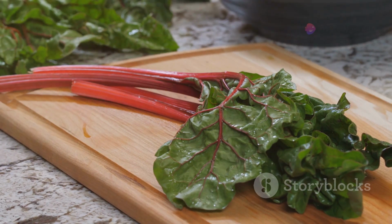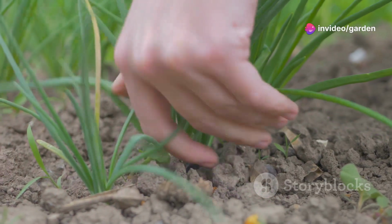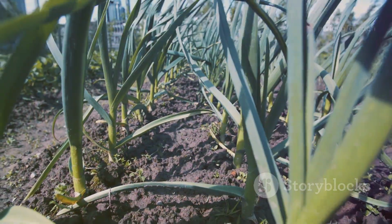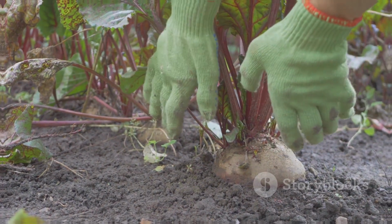Swiss chard. Handles light frost and adds vibrant colors to your garden. Leeks. Cold-hardy and perfect for soups and stews. Garlic. Plant in fall. It grows throughout winter. Beets. Grows well in cool conditions. Roots and greens are edible.